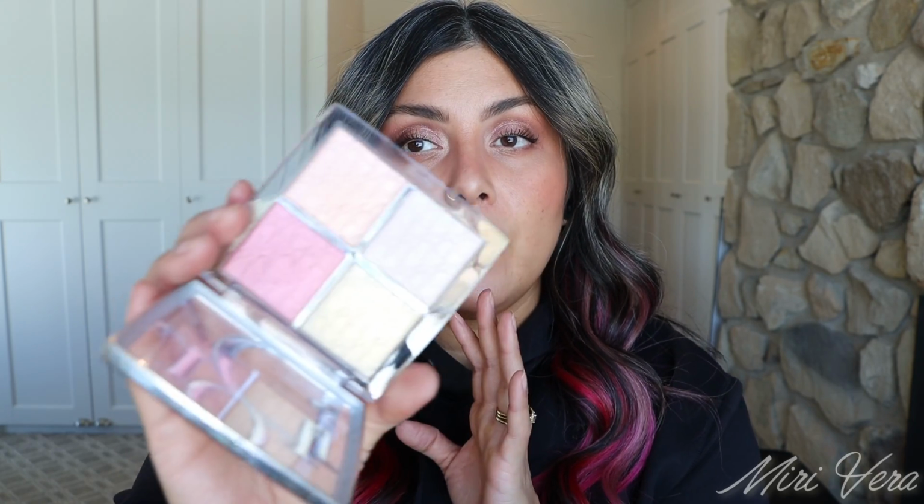Okay, for highlighter, I went with the Dior Backstage 004 Rose Gold Glow. It's one of the new colorways, but I think this has existed before. The formula is different. They did reformulate, and I think it's because of the new law in Europe. So far, all of these shades I absolutely love. And I do mean love. That's what I used for today.